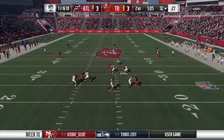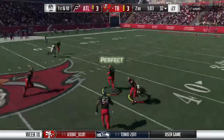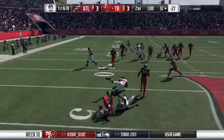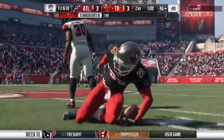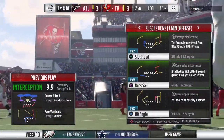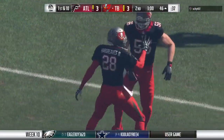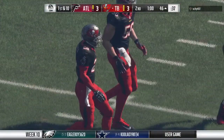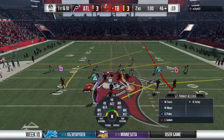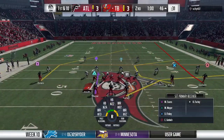First and 10, Dobbs. And now this is intercepted. My goodness. Vernon Hargraves with a pick. And a return across midfield and to the 46-yard line. So that's back-to-back drives where they've thrown an interception. Ordinarily, we look at the offense and say, what's going on with your scheme? Maybe we should look at the defense and just give them a whole lot of credit. They've got them frustrated right now.